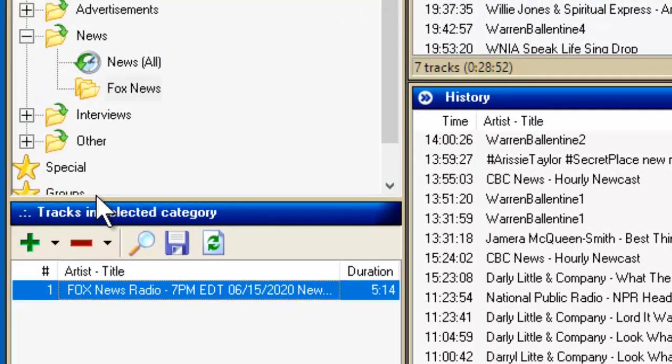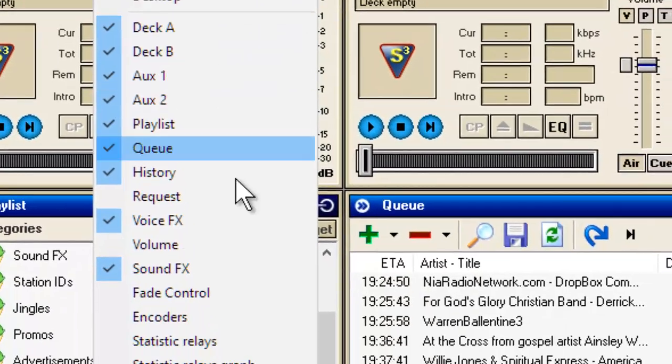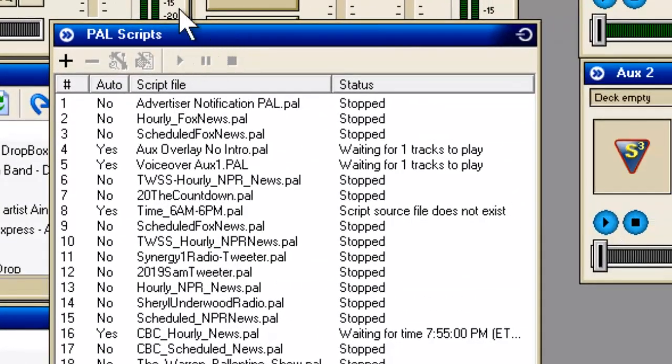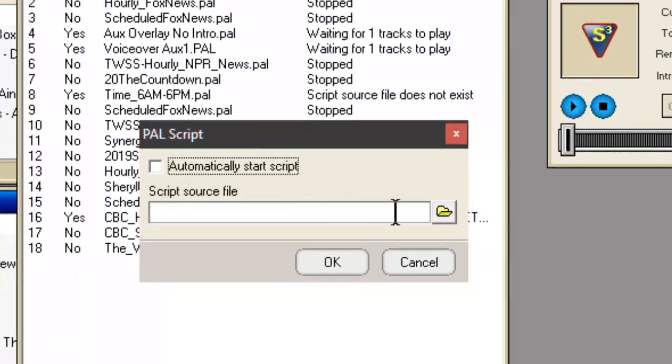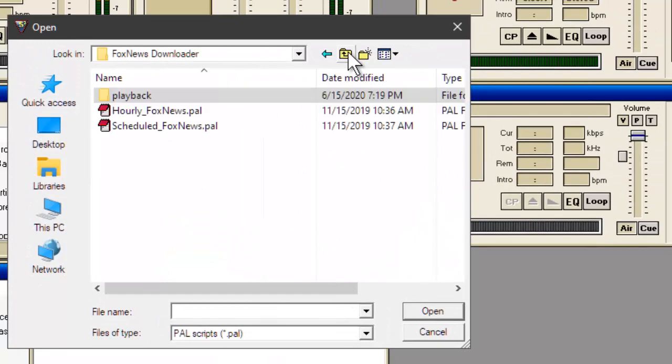Now that I have the file in that folder, I'm going to do all this from this same window. So I'm going to pull up the Powell script window. Okay, that's the Powell script window. Now what I need to do is add one of those Powell scripts that came with the program.